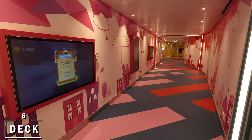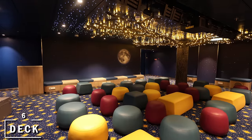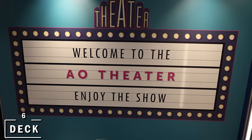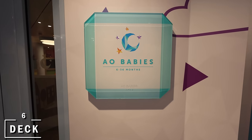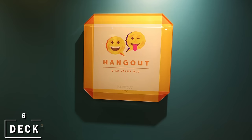Still deck six aft, if you hang a right, you're going to go into Adventure Ocean. This is the kids club up until age 12. Also, there is a convenient entrance into SurfSide, which is the family area, and many families will be staying in there, so it makes it very convenient to get to the youth clubs.